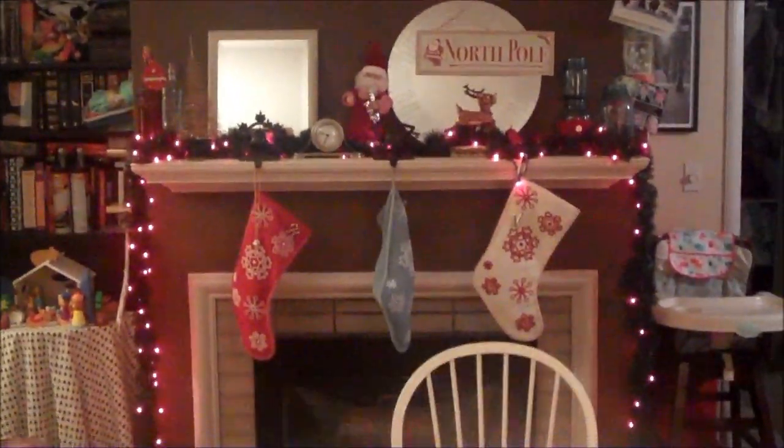And then we have our mantle all decked out. Here's our Christmas card so far. I have not sent out Christmas cards. There's just too much going on in the world that I haven't been able to do it, but I am going to try. Our little reindeer and the North Pole sign and our dancing Santa that Scarlett was scared of last year and still is this year. I think he's cute though.